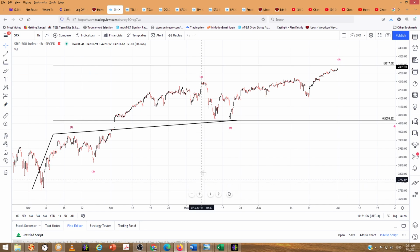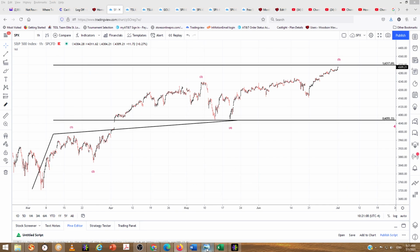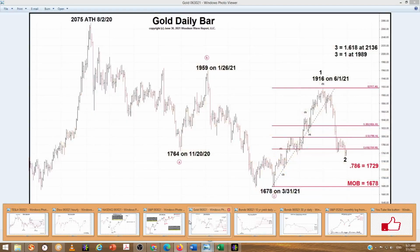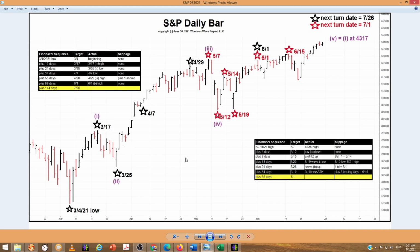All right, this is a 1-hour chart. Let me get into that S&P. Let's see if we have it down here somewhere. S&P, there we go. As far as price is concerned, you see 5 equals 1 at 43.17. The wave count is in purple there. The S&P is turning on 2 different Fibonacci time spirals. One from the March 4 low, you can see that's in black. Another one from the May 7th high, you can see that's in red.